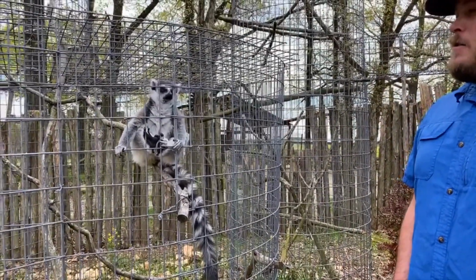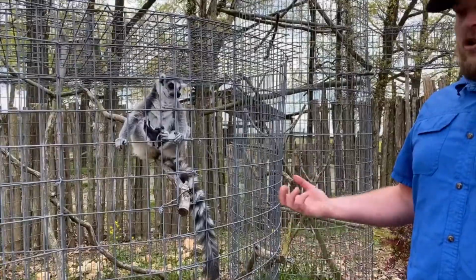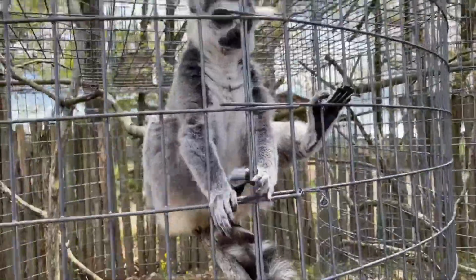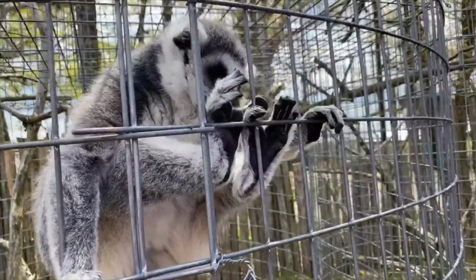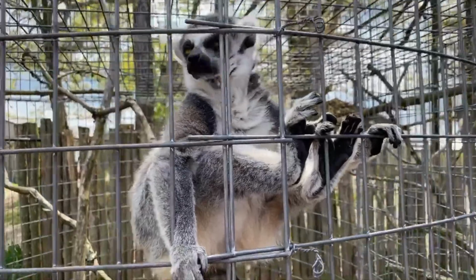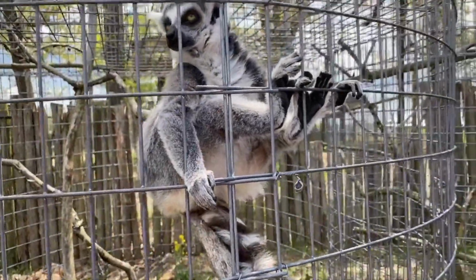Do they have claws? They do have claws. Nails very similar to humans. They have specialized nails that they utilize for scent marking to helping open different things. So he's going to show them off right now. But they do like to scratch and bite on occasion, which is why we don't interact with them. So you have to be very careful around them.